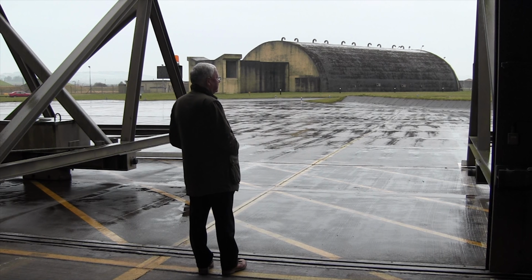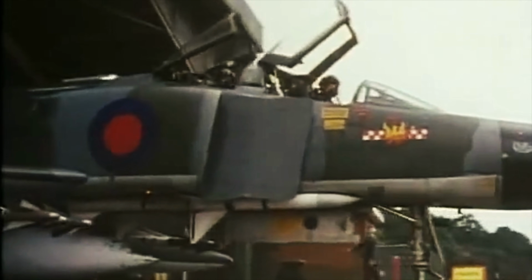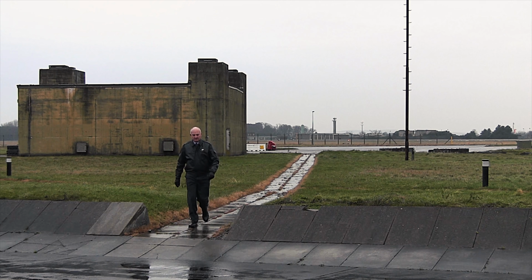My name is Teddy Bagnall. I was the base commander, the station commander here at Royal Air Force Leuchars in 1998 and 99. I have got about 800 flying hours on the Phantom and I've enjoyed every day of them. You had a guy in the back, which for me was quite a revelation, learning to come to terms with having a navigator and learning the benefits that a navigator could bring.